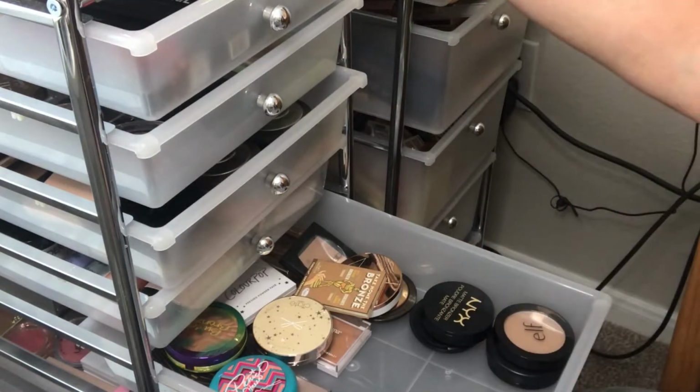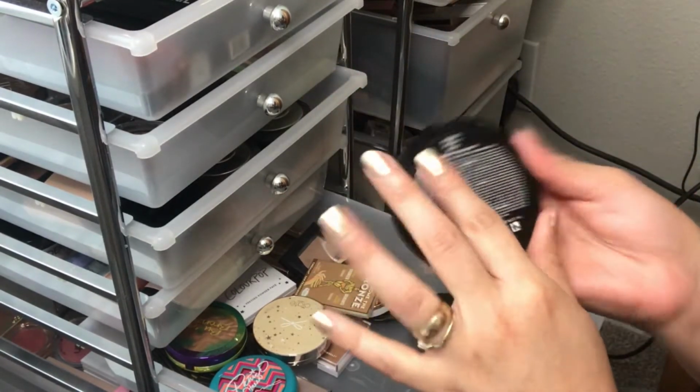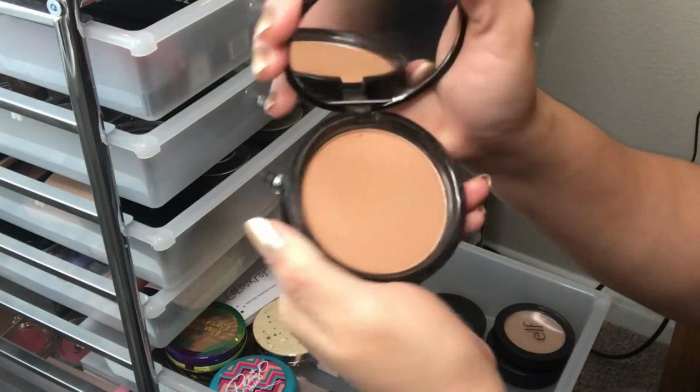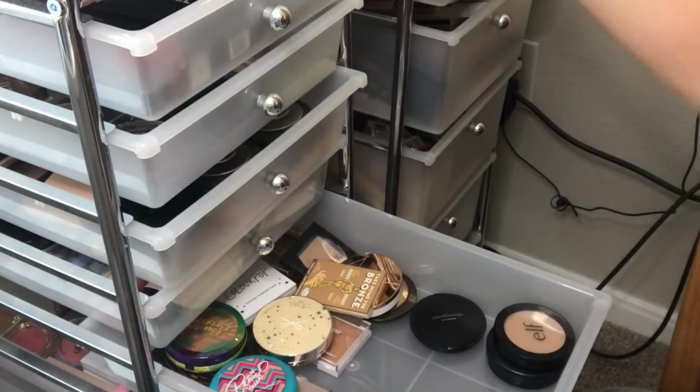Next, I had this one from NYX, and this is the matte bronzer. I think they have a new compact, but it has the same formula. But this is how it looks like. I really like it. It's a pretty good drugstore bronzer, so I'm keeping this one.